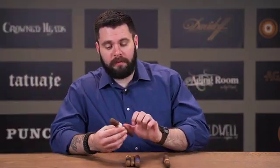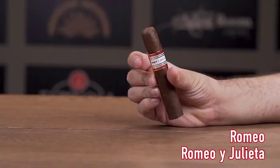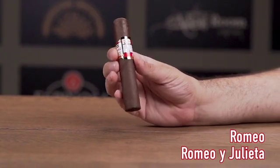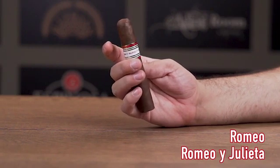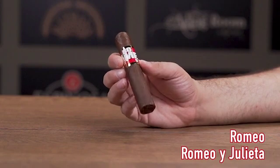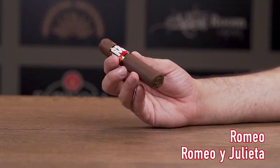Here we have the cigar that kind of revolutionized the Romeo brand, and I think helped revolutionize Altadis USA as well. This is the Romeo by Romeo y Julieta, the original one. This was a number 3 cigar of the year it came out. Definitely a departure. Romeo had fuller bodied cigars before this, but nothing that was this complex and nothing that was this nuanced, nothing that was this smooth while still providing a lot of flavor.